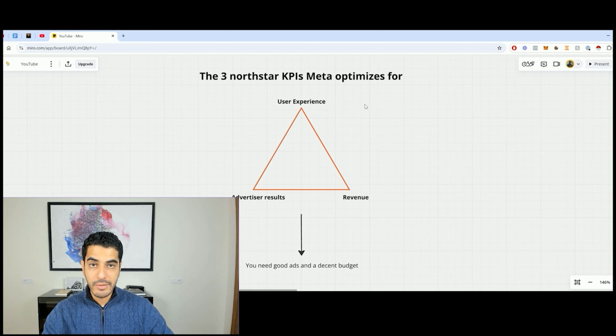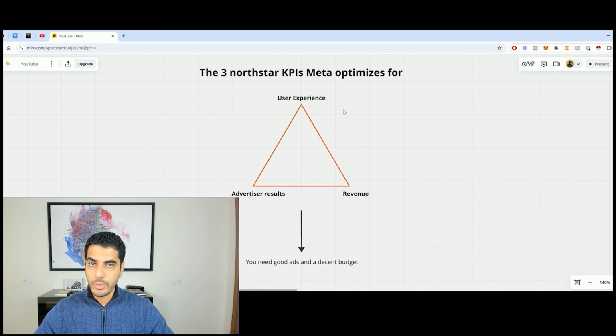That's the key to their revenue, because the more users they have, the more data they can gather. The more data they have, the more attractive they are to business owners. The more business owners they have advertising on the platform, the more money they make, right? It's very straightforward. So the user experience is super important. Now, what does that have to do with you? Well, you need to understand that you play a big part in that user experience.